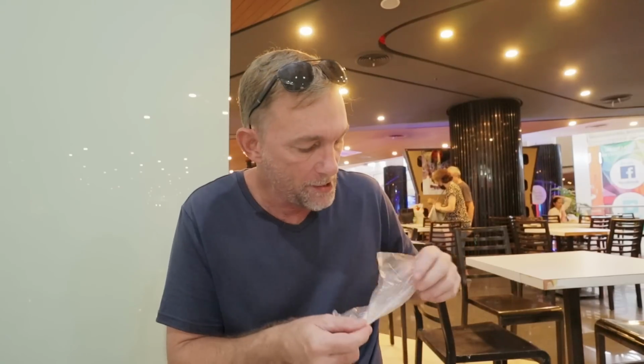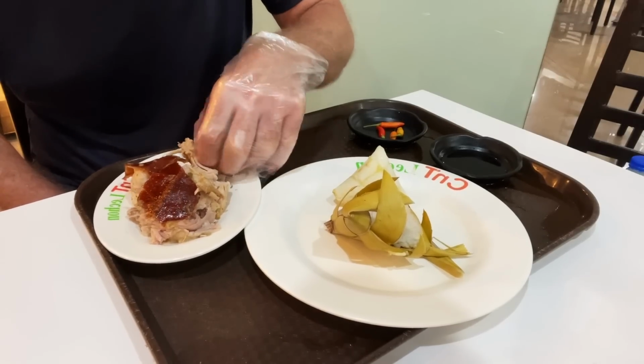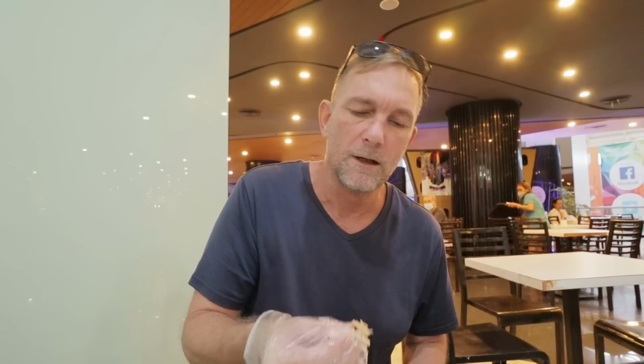CnT Lechon is one of the big boys, like I said. Multiple locations all over the place. They've been around for quite a while. And the big boys to start off with, to be honest with you, I've heard kind of mixed reviews on whether it's good, whether it's not. A little bit of the skin that I've tried out so far, that's not very crispy yet, but it's got good flavor. It is a bit salty, but let's tear a little bit of this meat off of here. Lots of bone in this.